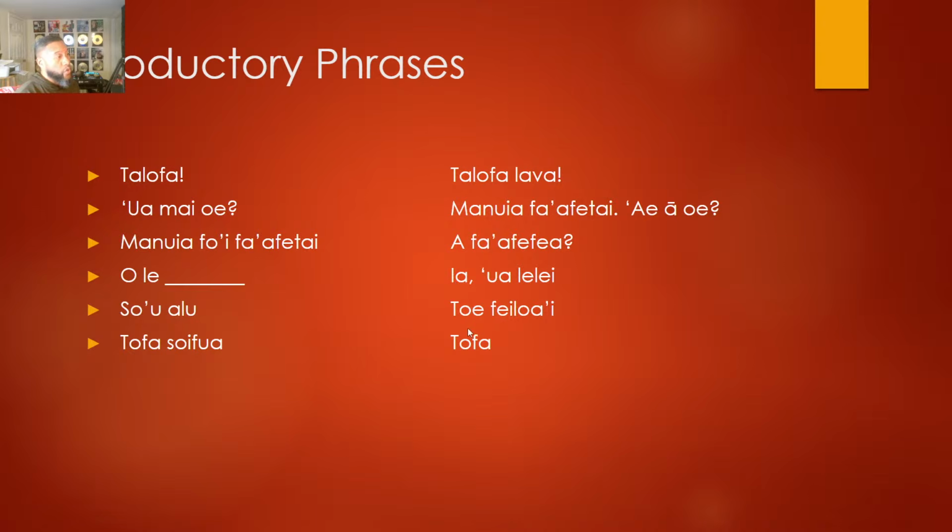And then toi is like again. And hopefully you guys are pronouncing this on your side. Fe loa'i. It's kind of hard for me to say it slow. So toi fe loa'i. Until we meet again, till I see you again. Feloa'i is like to meet, and toi is again. So again meet. And then tofa, tofa soifua, goodbye. Or you might hear people just shorten it and say fa.